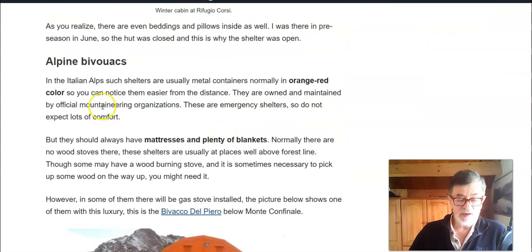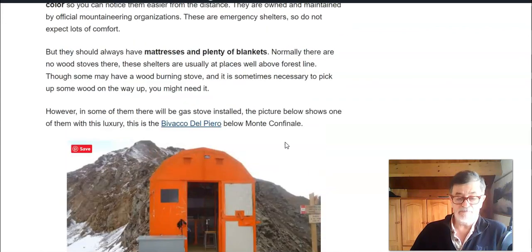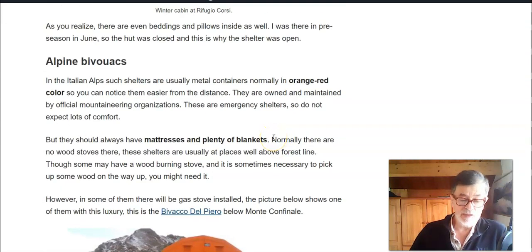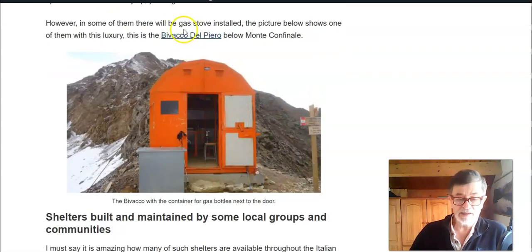Another type of shelters where you can stay for free are alpine bivouacs, and this is how they typically look. These are metal containers. They are usually at high elevations, so quite cold, I would say, and of course there is no heating equipment there. But sometimes, like in this case, this is Bivacco del Piero on Monte Cofinale, you can have a gas stove. And this box that you see in front of the shelter is actually the box where there are some gas bottles and the cooker is inside.